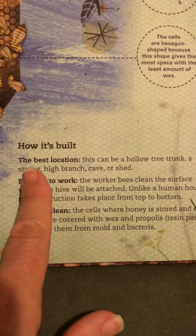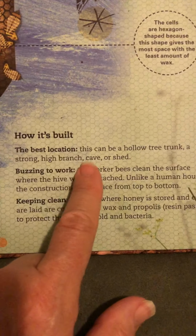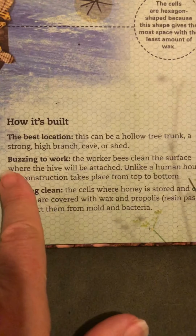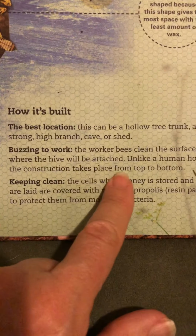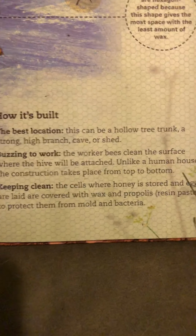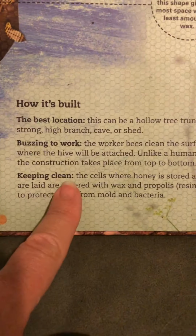How it's built. The best location. This can be a hollow tree trunk, a strong high branch, cave, or shed. Buzzing to work. The worker bees clean the surface where the hive will be attached. Unlike a human house, the construction takes place from top to bottom. Oh, right, we have to start with the ground and go up, and they go from the top and build down. Keeping clean. The cells where honey is stored and eggs are laid are covered with wax and propolis, resin paste, to protect them from mold and bacteria.